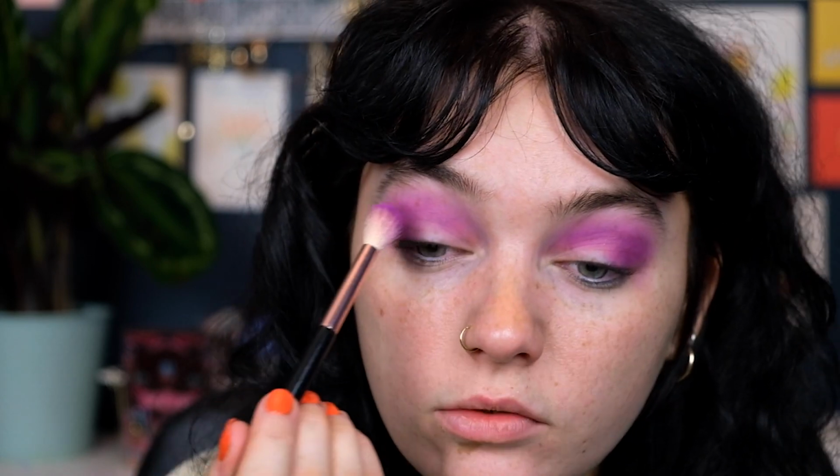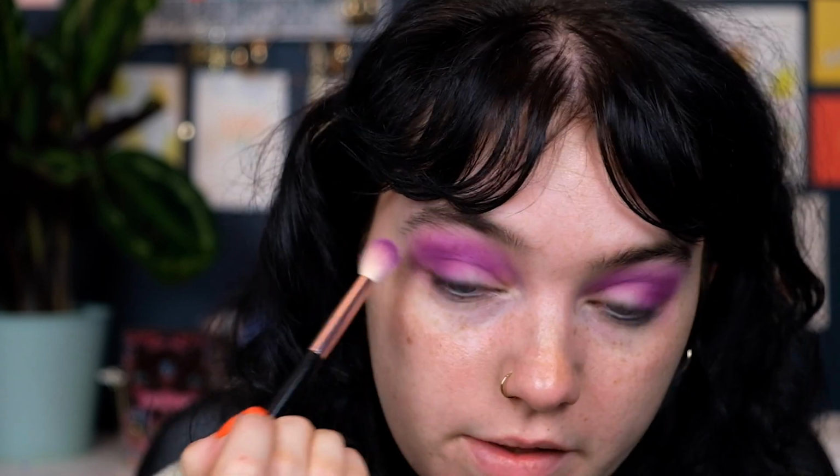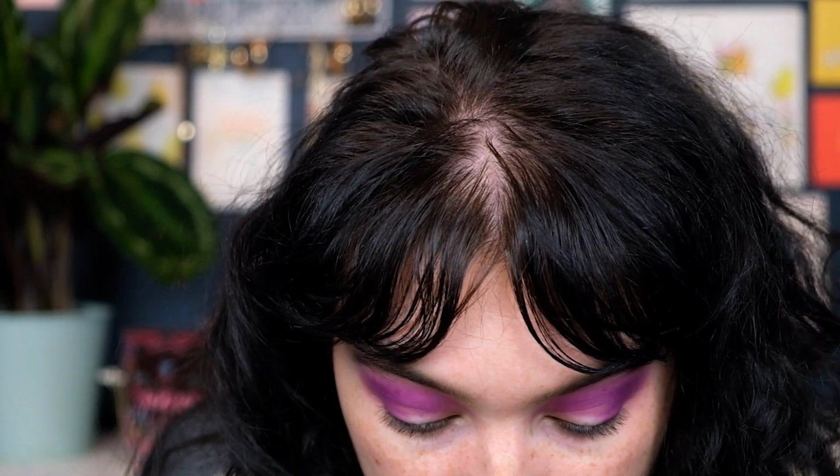That's blending really nice and easy. But honestly, I just feel like this brush makes everything blend so easy. This is so big and fluffy. Okay, I think that looks really pretty.